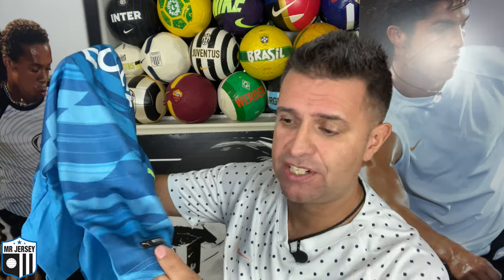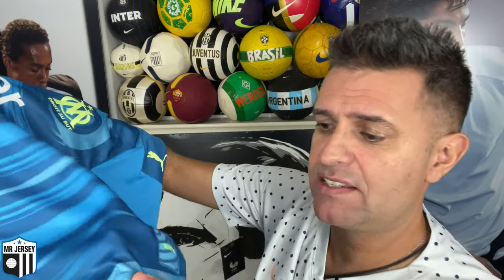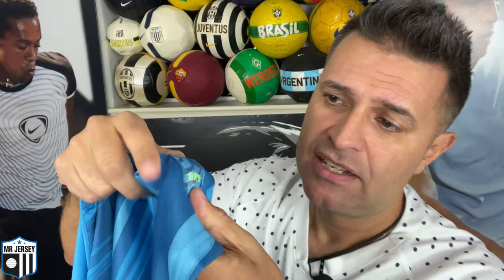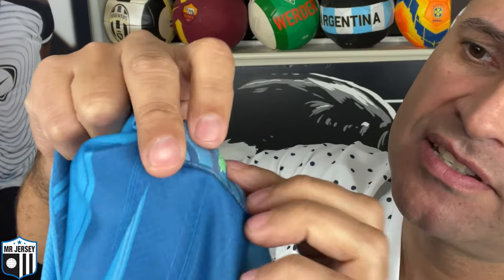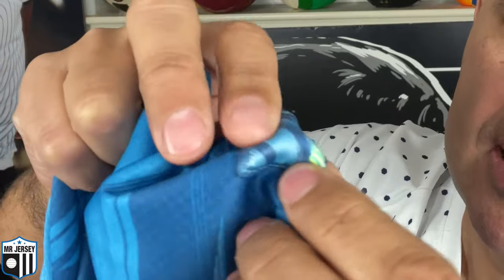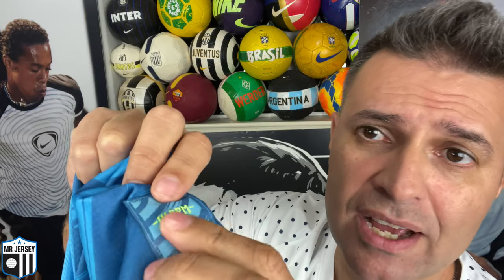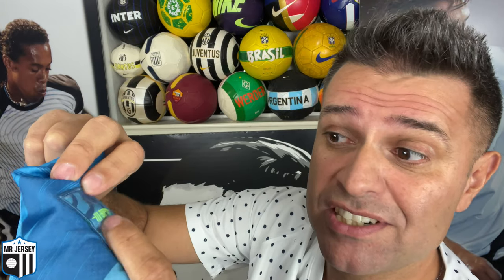And at the bottom of the jersey, you see the Puma authenticity tag, the dryCELL branding, and look at this. This is very interesting. It's embroidery. There is something inside of this label over here. It's an NFC chip. Nice, right? I don't know the reason why this is here. I've never seen this before on a jersey.